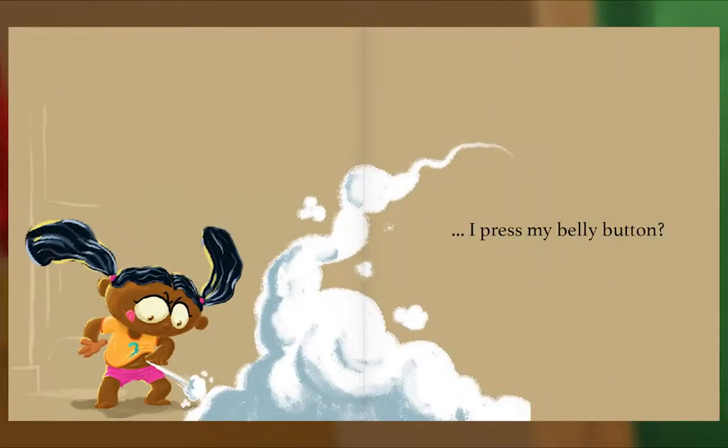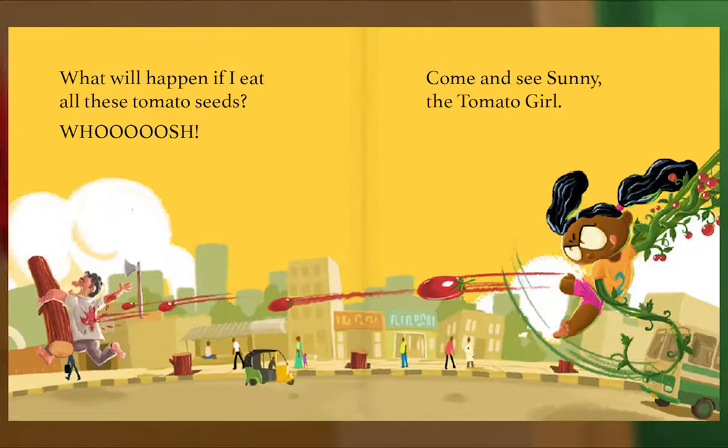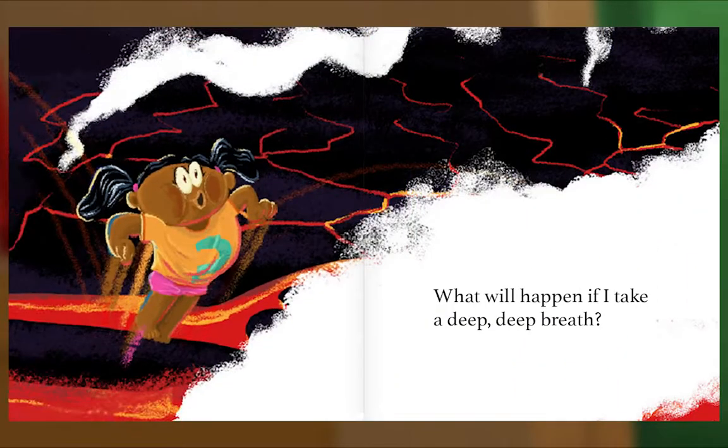What will happen if I press my belly button? Flat Sunny can slide under the door. What will happen if I eat all these tomato seeds? Whoosh! Come and see Sunny, the tomato girl! What will happen if I take a deep, deep breath?